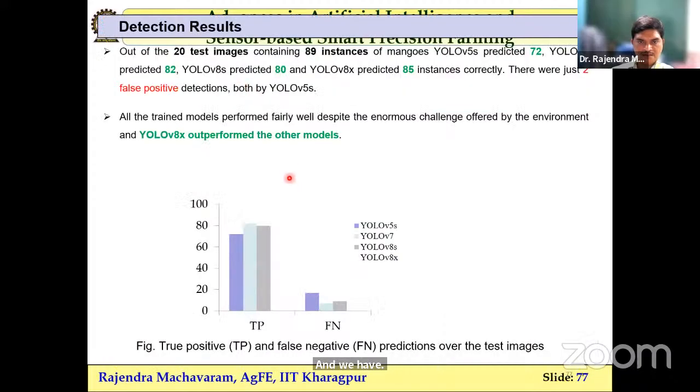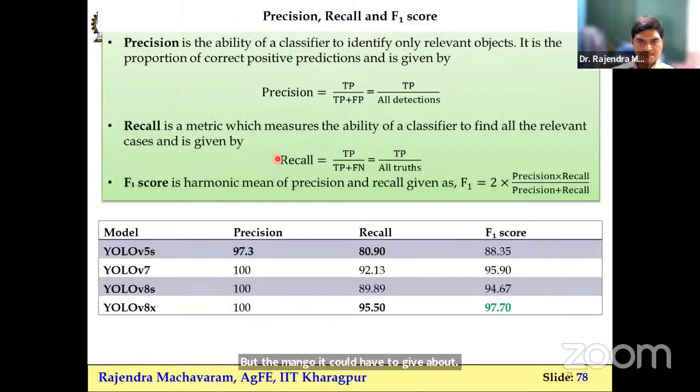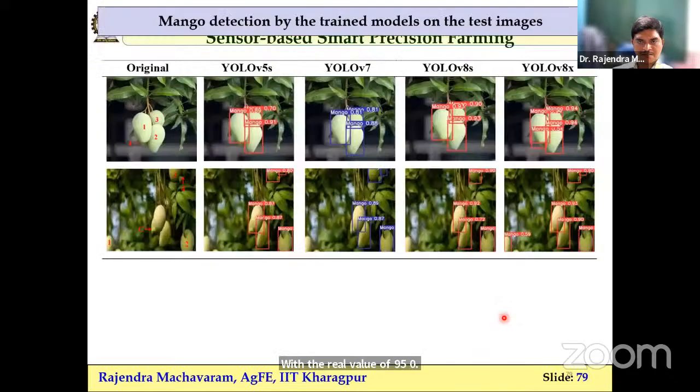And we have taken the same approach for the mango also. For the mango, it could give an accuracy of about 80%. Now you can see here for the different algorithms, the precision is 97%, 100%, and 100%. The recall value is 80% for YOLO V5. And among all of these, we got the best performance for YOLO V8X with a recall value of 95.50%, precision of 100% and F1 score of 97.70%.